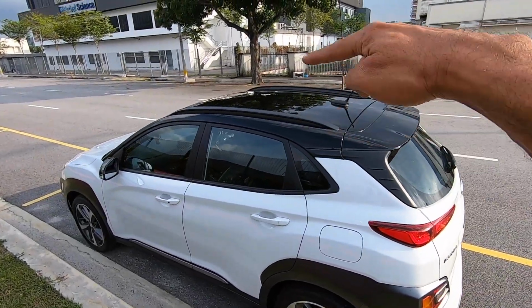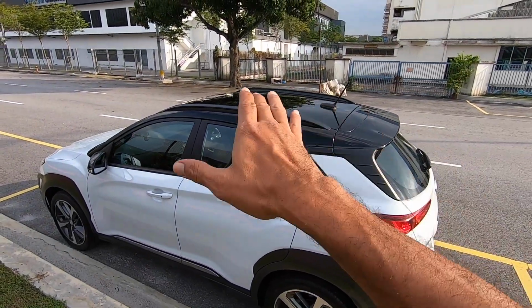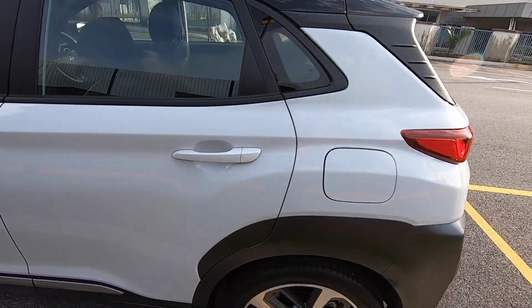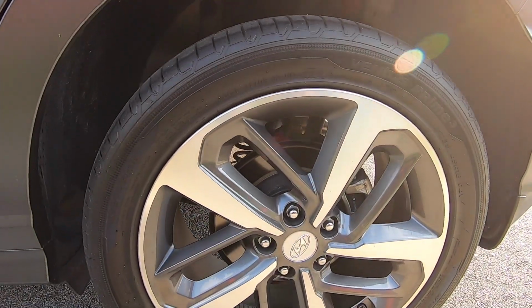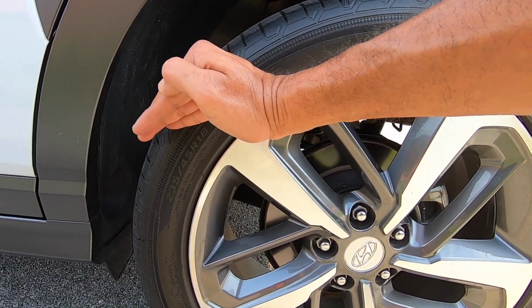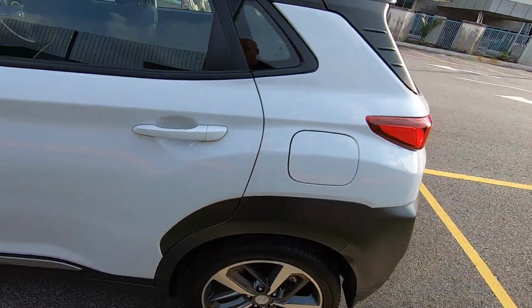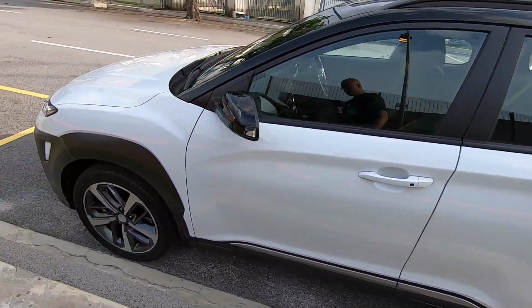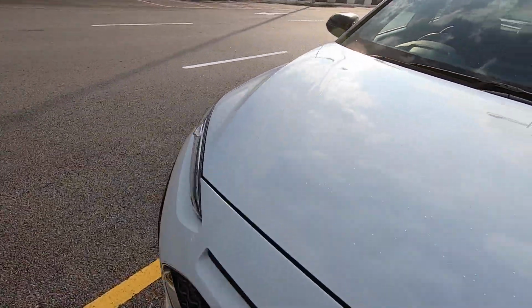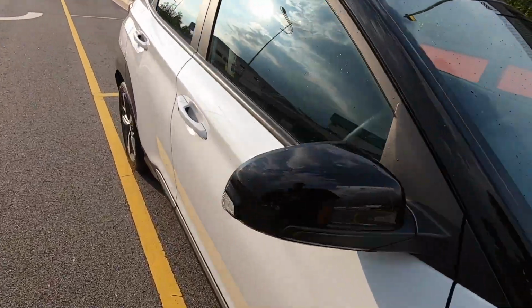That's that black roof I was talking about. And it kind of looks like it almost has a panoramic sunroof, but no, it doesn't. Riding on 235, is it 235? Yes, 235/45 R18s. Wow, 18-inch wheels. That's a lot of drag, but it doesn't feel like there's a lot of drag at all.